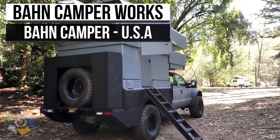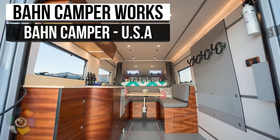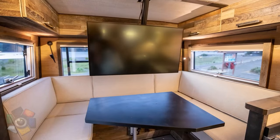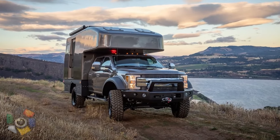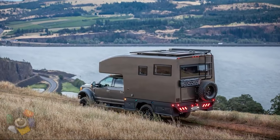Upping the stakes a bit, we find ourselves in the lap of Bahn Camper Works. This is an entirely customized truck camper company with over 30 years of experience. The founder and owner of Bahn, Ryan, works personally on each camper one by one until it is done. Bahn Camper Works is a bit different from the average distributor of campers.